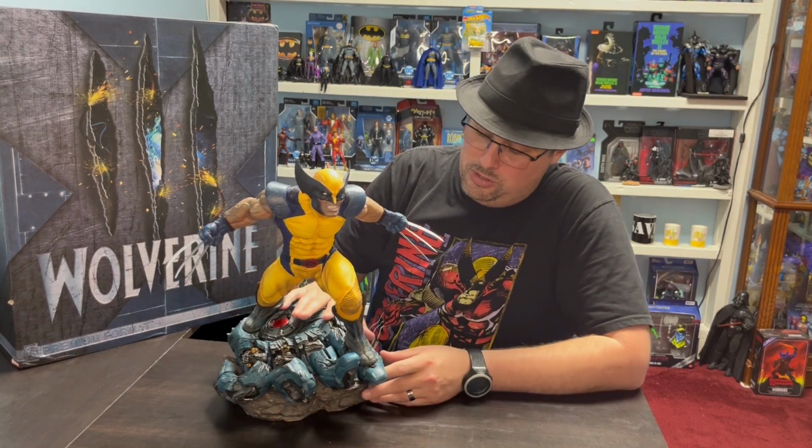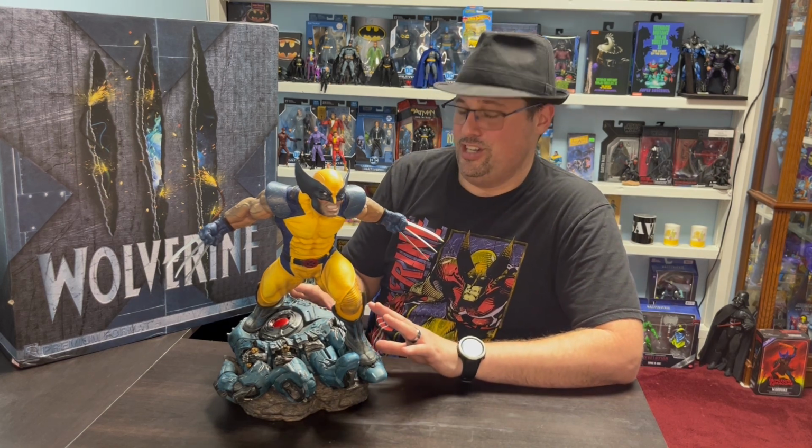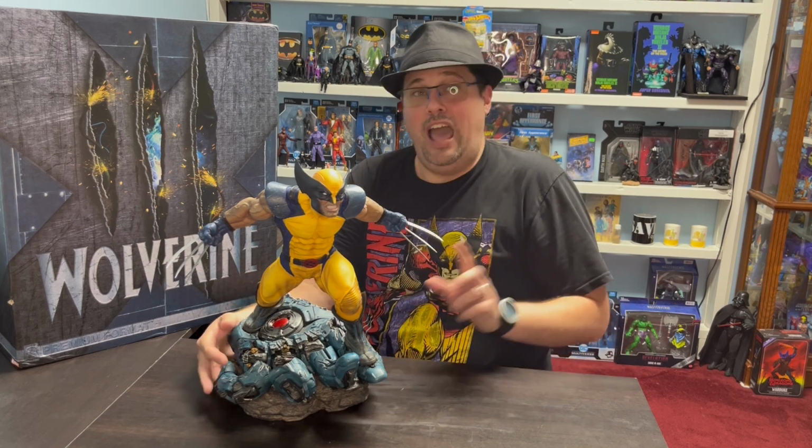Now, we're going to start with this base. We all know what this is. This is a Sentinel's hand, freshly destroyed by Wolverine. How do you know that?